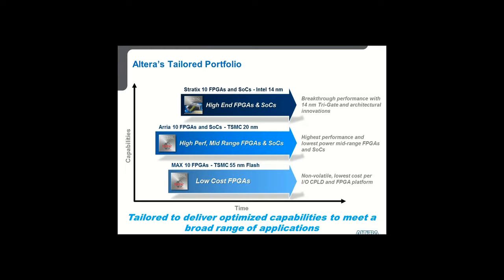Stratix 10 is our next generation high-end FPGA with the Tri-Gate, also known as FinFET in the industry. And this has several architectural innovations. And the capability, once again on the y-axis, increases as you go up these devices from MAX 10 to Arria 10 to Stratix 10.